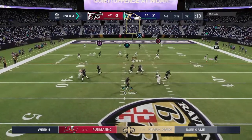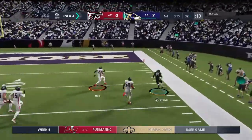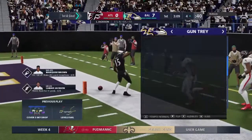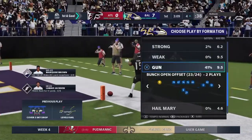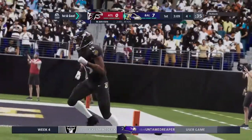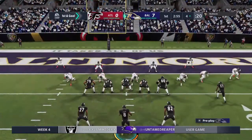Jackson looking to throw on third. And he's got his man, Marquise Brown. And he's down inside the 5 at the 4 before he's out of bounds. They're able to convert on third down, and that sets up a first and goal. First and goal at the 4-yard line.